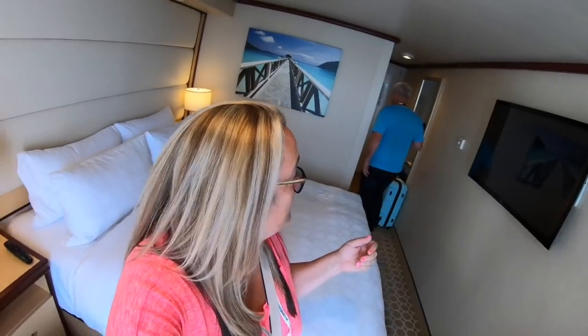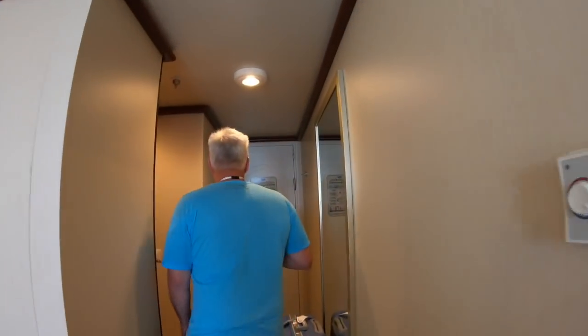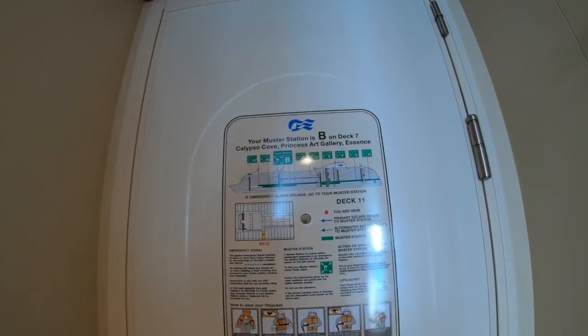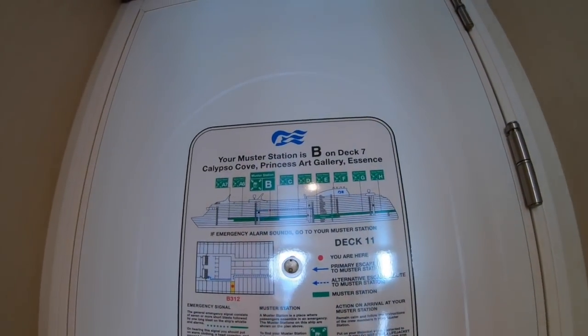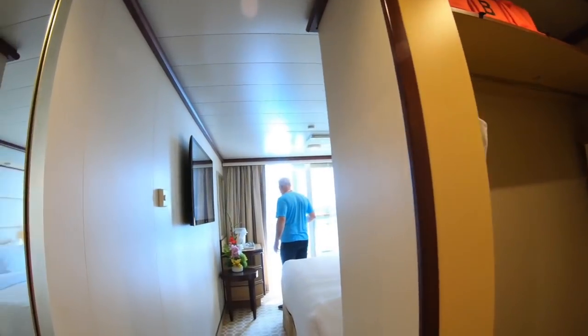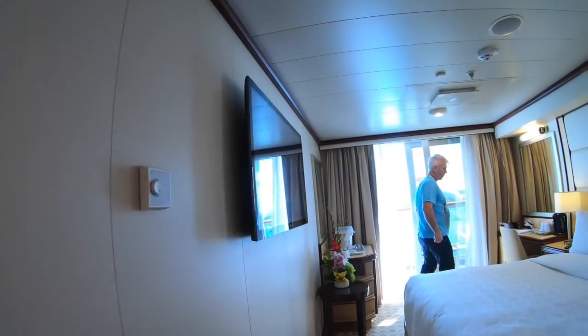muster station, which I presume the thing will be on the back of the door. It normally is, it tells you where to go. So our muster station is B on deck 7 by Calypso Cove, Prince's Art Gallery and Essence. So yeah, we have no idea where anything is at the moment, but I'm sure by the end of these 4 days we'll know where everything is, won't we, Paul?